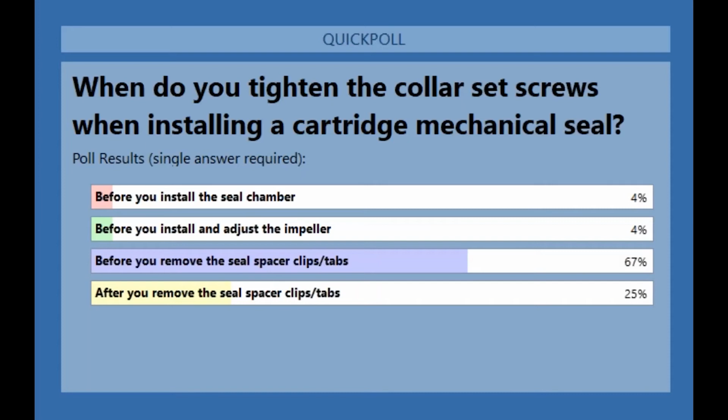Okay, results are in. Yep, two-thirds of the attendees are correct. You definitely don't want to set your set screws before installing the seal chamber or adjusting the impeller, and you do not want to do it after you remove your spacer clips. So you do it before you remove your seal spacer clips.